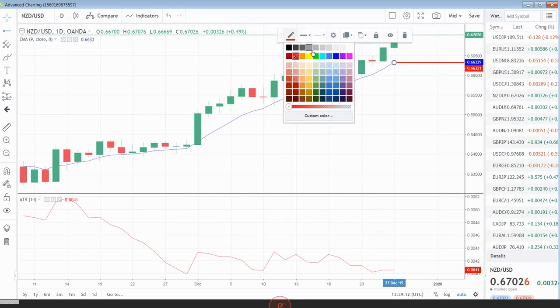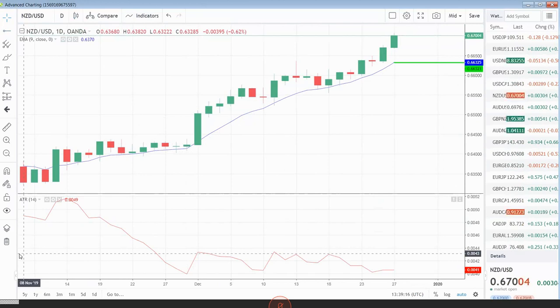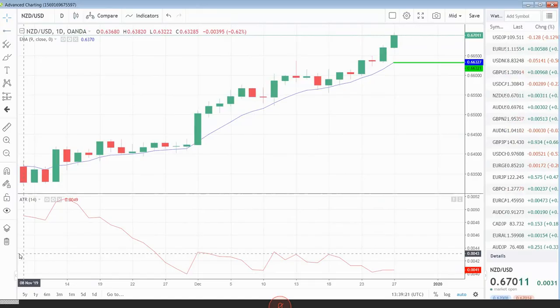Here's the tricky part, gang. Look at that green candle. Look at the current price. It's 70 pips above your entry. Also, that moving average is created from the 10 most recent candles, including the current candle.